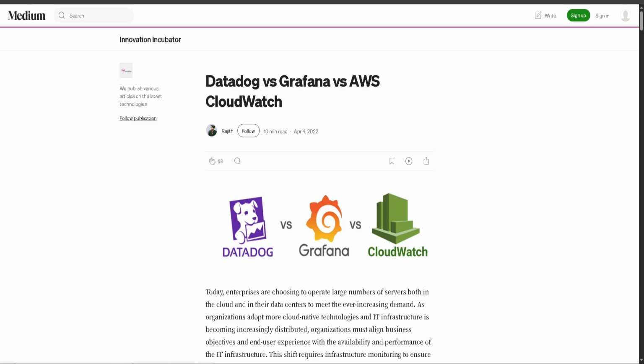Pros: CloudWatch, deep integration with the AWS services, automatic metrics collection, and robust alerting features out of the box. Grafana, highly customizable dashboards, supports multiple data sources, and excellent for cross-platform visibility.